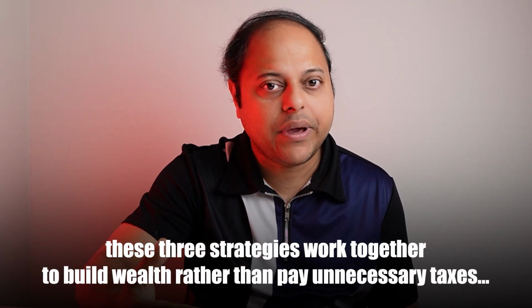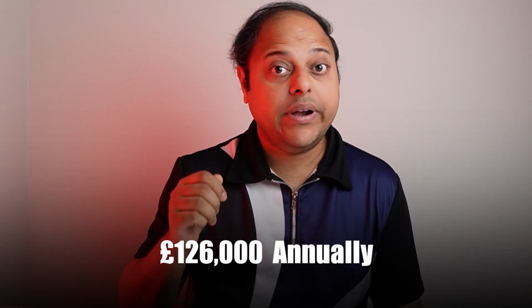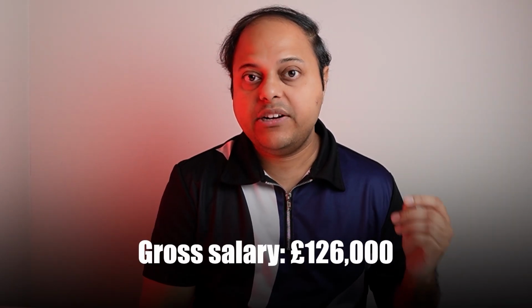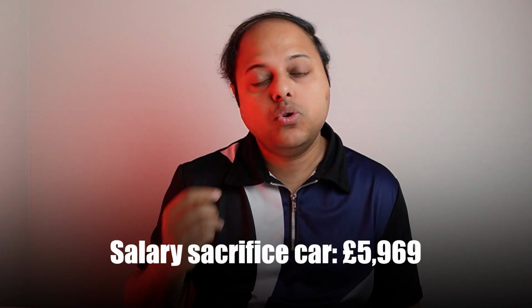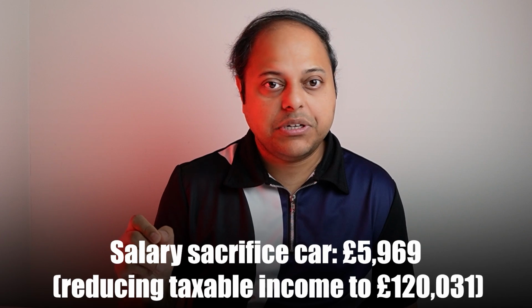Now let me show you how these three strategies work together to build wealth rather than pay unnecessary taxes. Here is how someone earning £126,000 annually with a 3-year-old nursery going child could structure their finances. So the starting position is gross salary of £126,000, with a salary sacrifice car of £5,969, reducing the total taxable income to £120,000.